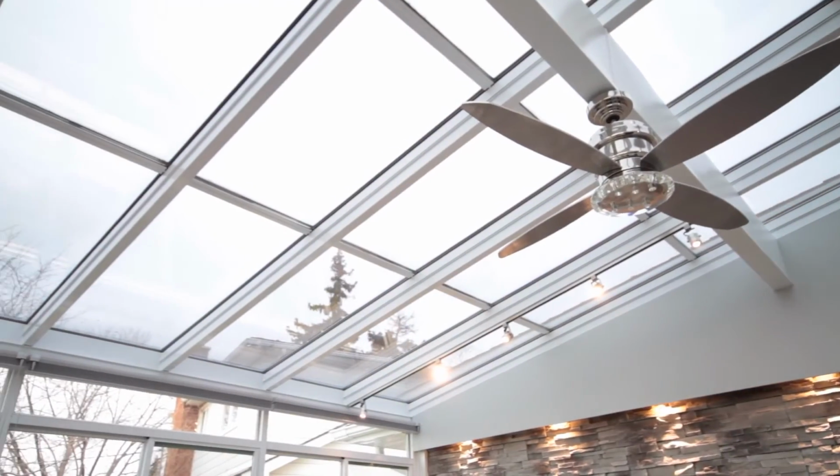The sunroom fully meets my expectations. If someone was looking for a sunroom, I would definitely hire Euro Sunrooms in a heartbeat.